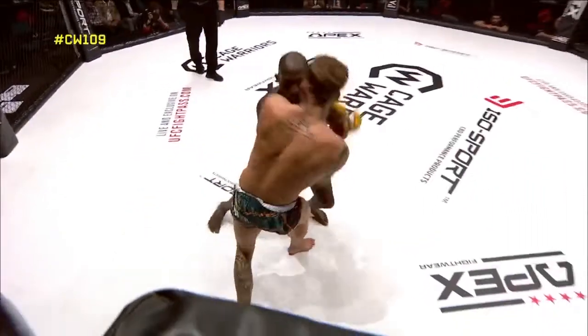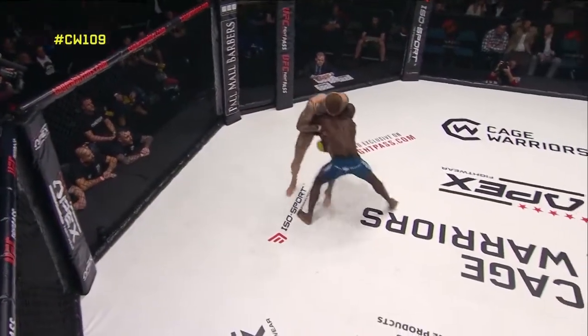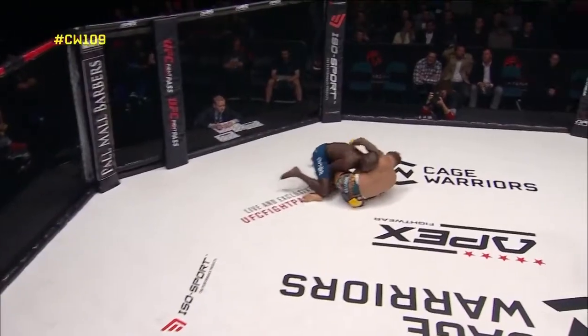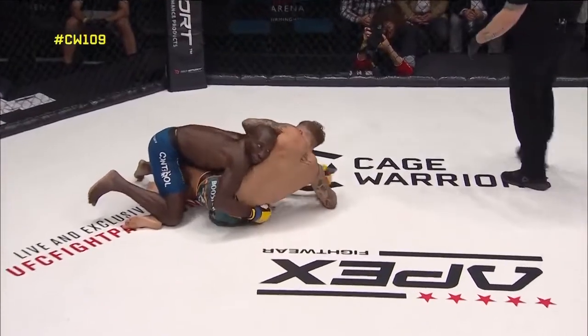It was almost a sacrifice throw there from Deh. But that's exactly what it was. Not able to scramble. This was the timing, though. Timing was everything on this, and keeping that right elbow really nice and tight, blocking the hip as he turned the corner.